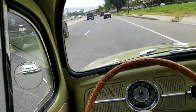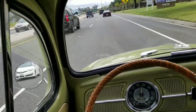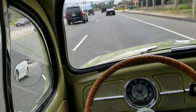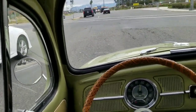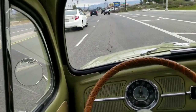With the 36 horse, there's two places for the gas pedal. It's on the floor or idle. I feather a little bit when I'm trying to maintain the speed, but for acceleration, you're just flooring it every time.